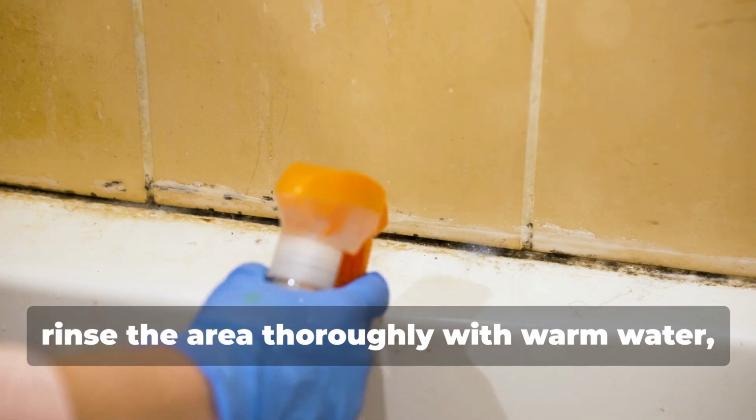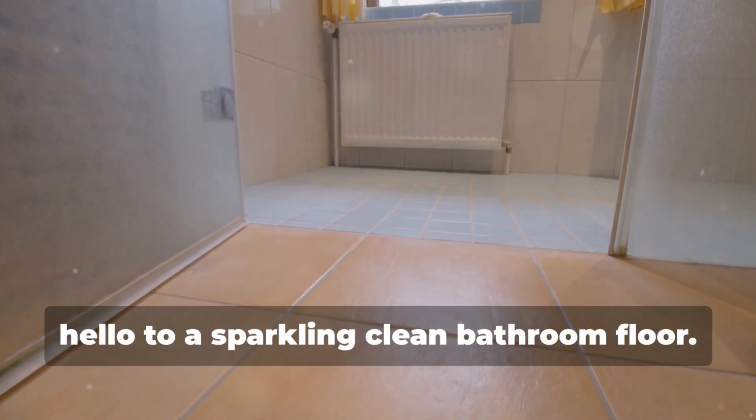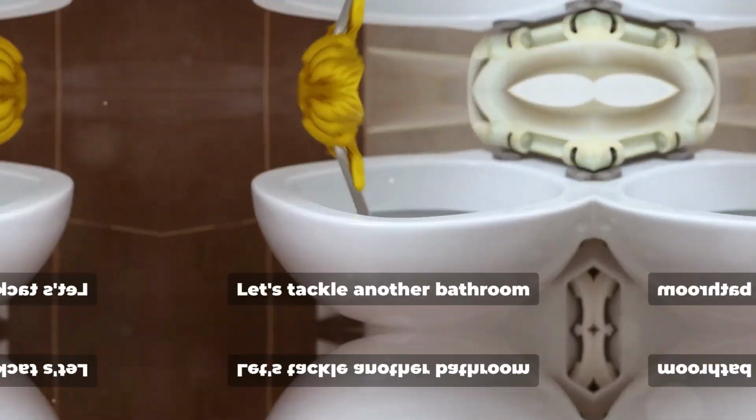Finally, rinse the area thoroughly with warm water and voila! Say goodbye to dingy grout lines and hello to a sparkling, clean bathroom floor.